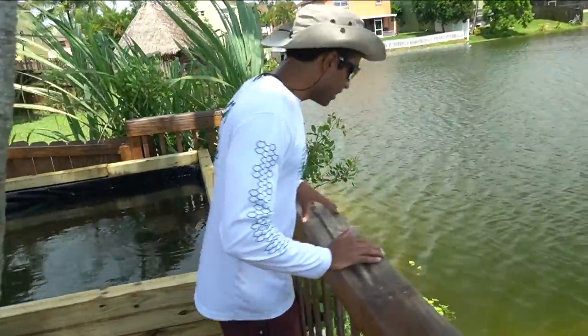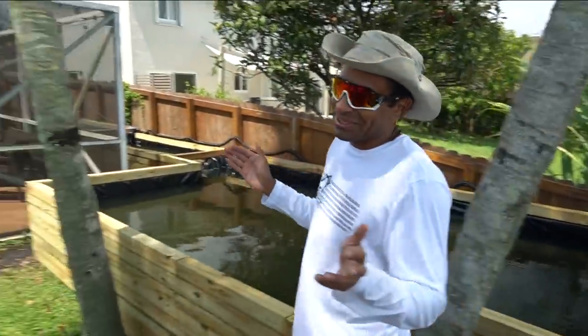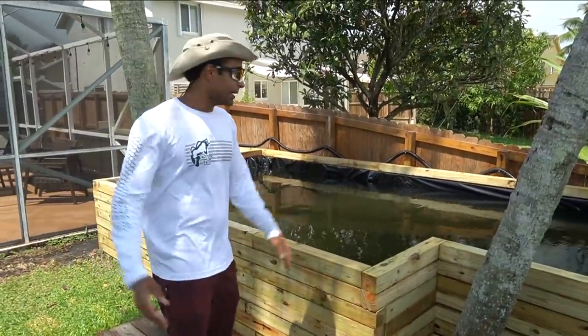The water levels have gotten really high. Got a nice little waterfall, guys. We're all done. I normally don't show start to finish. I like to leave you guys in suspense, but I wanted to show you the start to finish, the entirety of this huge pond. It's really big, really, really big.